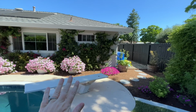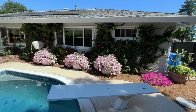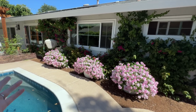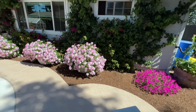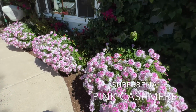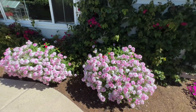So I have to get started over here. I've been so excited to show you all my 3 big white pots this month. And I think you all can guess why I've been excited to show you all. That is because of the Suburban pink cashmere. Look at this plant. It is so gorgeous.